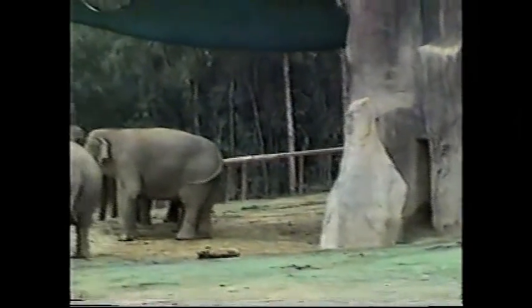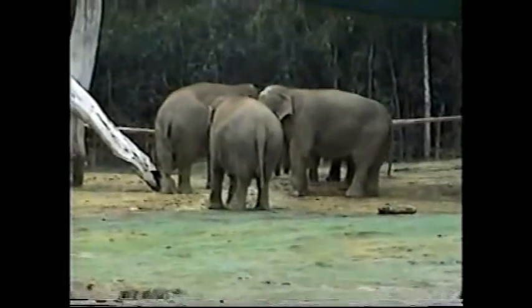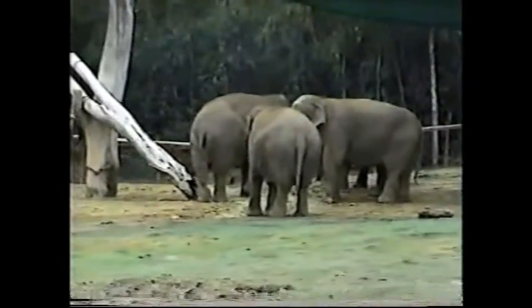These are all females, by the way. There aren't any males out here, and that's just the way the females prefer it, too. Elephants live in a matriarchal society. That means that the females are in charge, and they mean it. The male elephant doesn't even stand a chance.